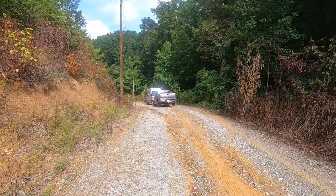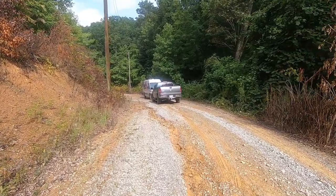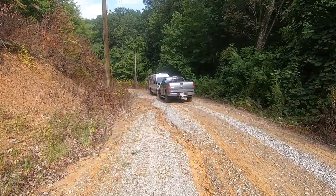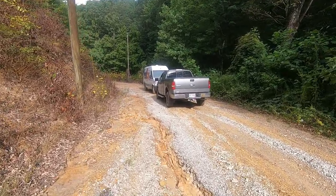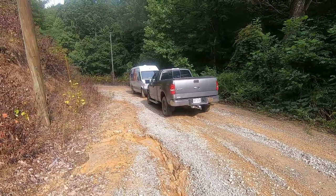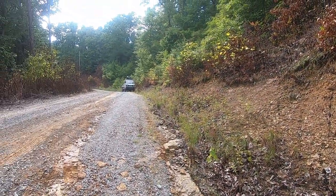Want to know how bad the road is? FedEx driver tried to go back in here. Two-wheel drive Sprinter. Yeah, ain't gonna make it. Called the other neighbor. I don't think I'll pull him out with Dumpy.